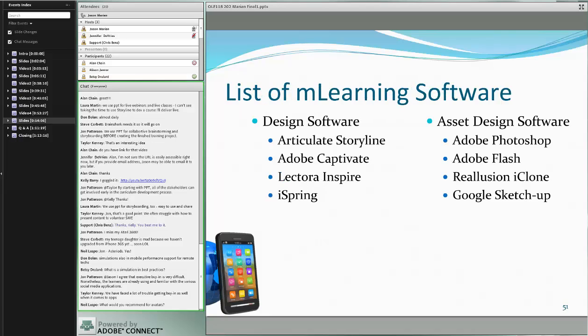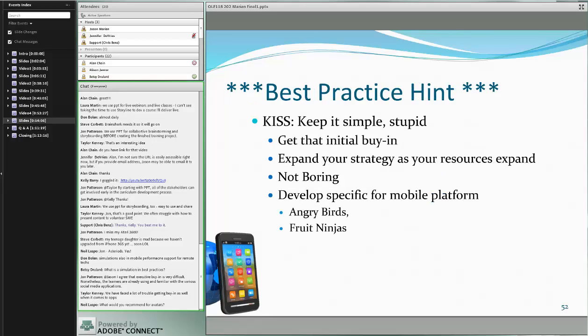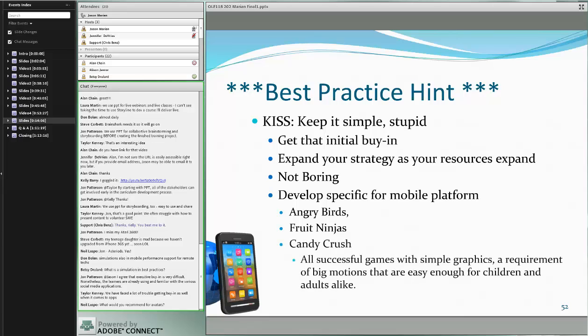Again, some of those asset design softwares I've talked about, and there is an extensive list on the handouts, but these are ones that I commonly use today. And then the biggest best practice hint is keep it simple, stupid. Get that initial buy-in from your users and your executives, which can sometimes be the difficulty, and then expand your strategy as your resources expand.